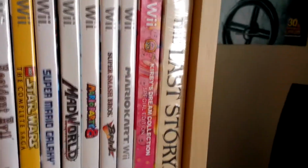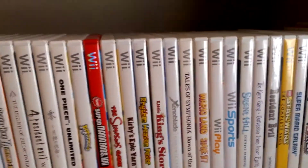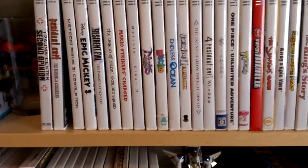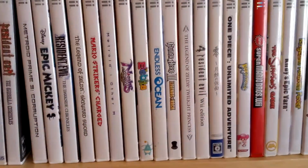Some bigger boxes back here, Last Story and Kirby. And I'm still missing quite a few first-party games that I should have on Wii U, but it's a pretty good Wii collection. Wii had a lot of good games, despite it being not a very good system.